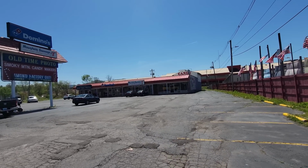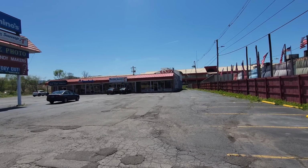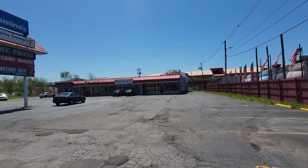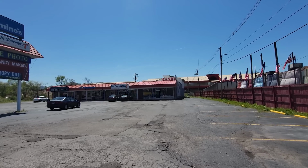It's different seeing the Smoky Mountain Candy Makers no longer there, no longer in the building. They have left the building. It's been there for as long as I can remember.